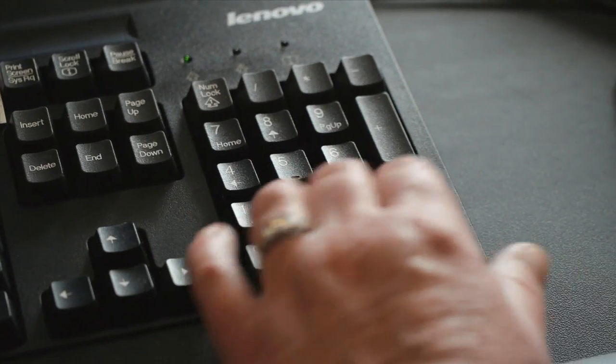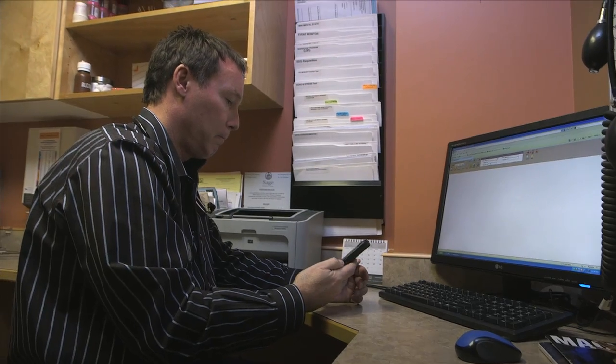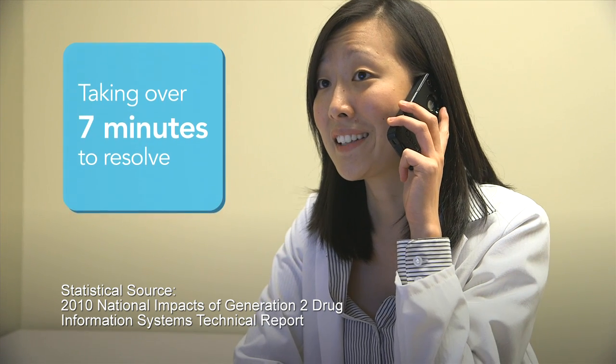In fact, without access to interconnected patient information, physicians receive an average of 2.5 phone calls per day from pharmacists to clarify medication orders, each taking over 7 minutes to resolve. Now with the new system, we're able to get specialist reports back almost same day, which definitely improved quality of care for the patients. It improved the time frame that people got care, further testing, everything just sped up exponentially.